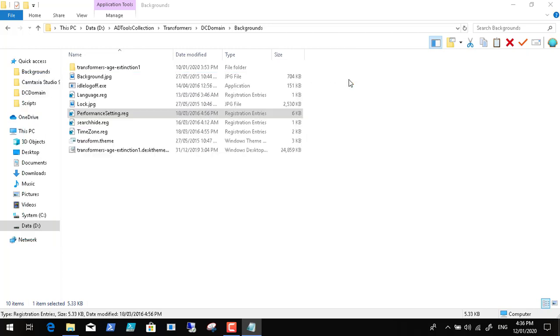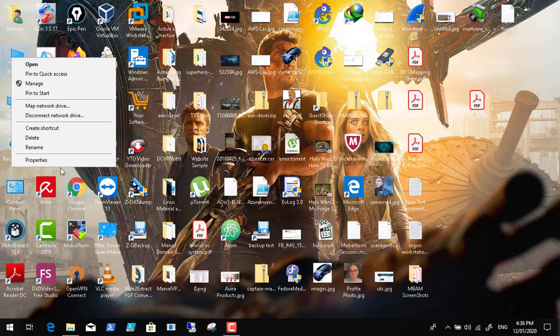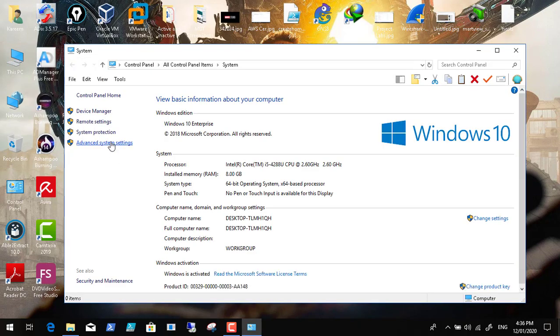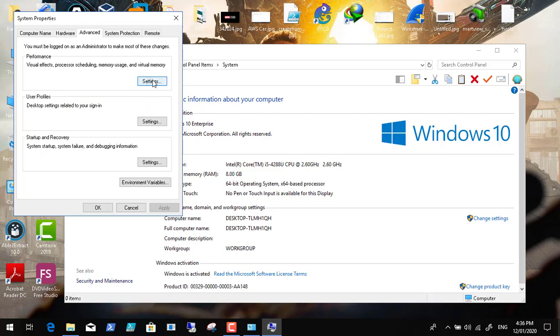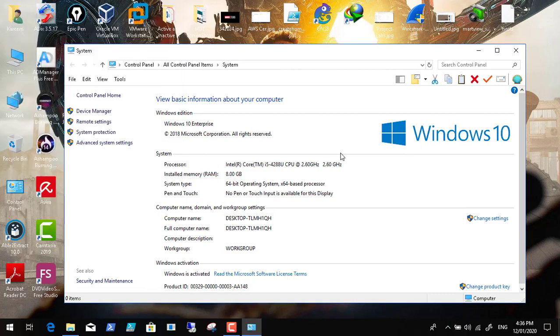It is something done through this. I will show you. It's from here, properties, and then advanced system settings. This is to make the computer a little bit faster. It just chooses the option adjust for best performance the first time the user is logging in.